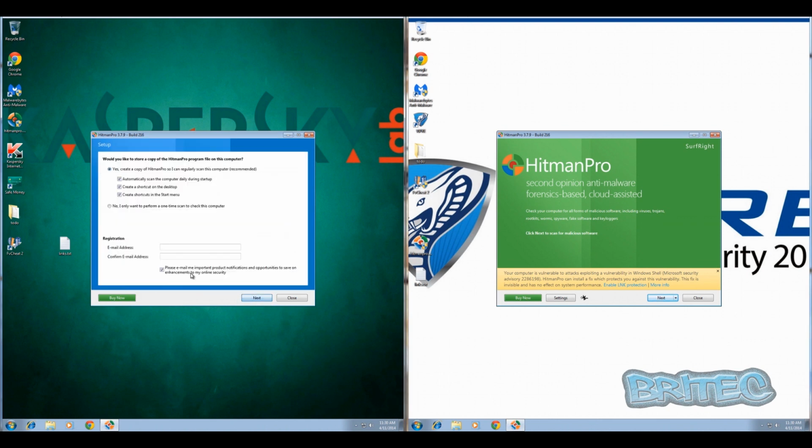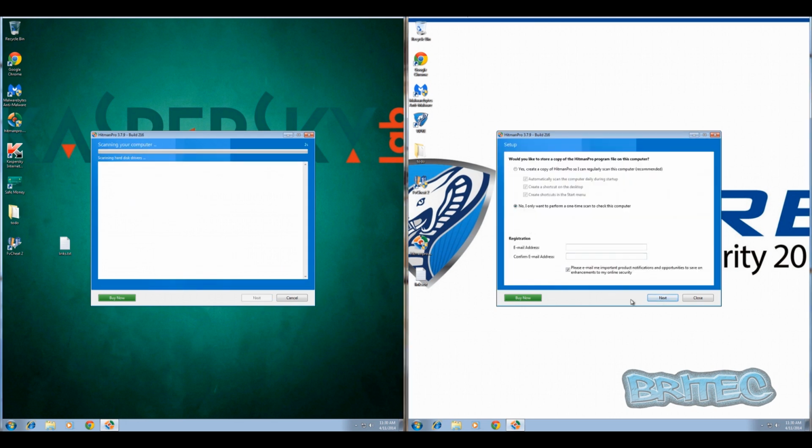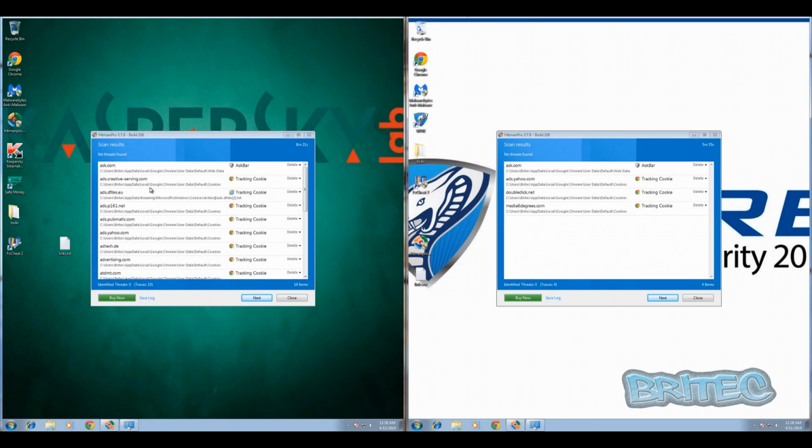So we're going to quickly run HitmanPro, and we're just going to quickly go through this here. Let this scan, and this will be a HitmanPro scan, and we'll find out what's on the system, whether it's found any more stuff. I can still see a file here called fvcheat2, and it's also on the Vipre machine. Okay, that's the scan now finished, and as you can see, no threats found on the system. Just these tracking cookies, so we can remove those on both of those machines.